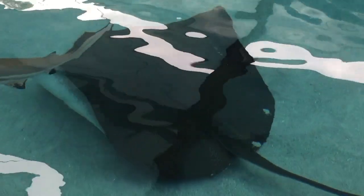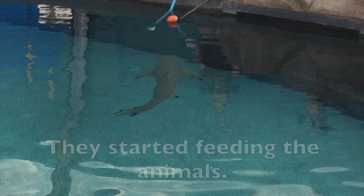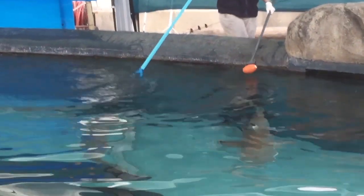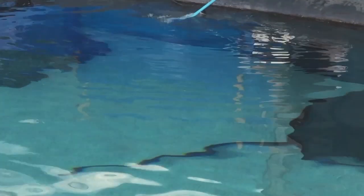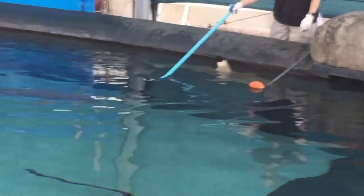Wow, look how big that ray is. It probably has more surface area than an average human. They're making the shark move. Oh yeah, they're probably training him, making it think it's real. He doesn't even know where it is. Oh, there it is, and he just ate it. Okay, they're feeding that to the ray. How they feed them, they move the fish around so that the sharks actually think it's an actual fish, sort of.